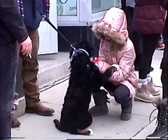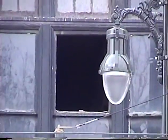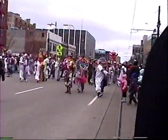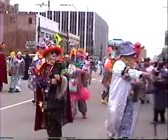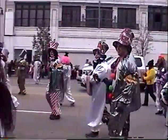And it's a dog-friendly event, definitely. That was a big deal. So Woodward Avenue, it's Main Street, Detroit. Here they're like the broken window or open window or no window theory. There's certainly still some work that needs to be done on Woodward Avenue. Here are a bunch of clowns. Look, we got us a lead!